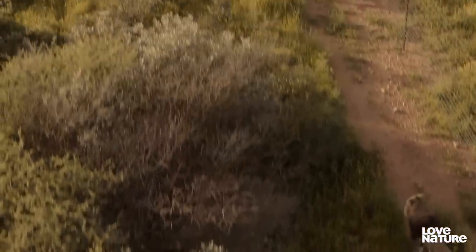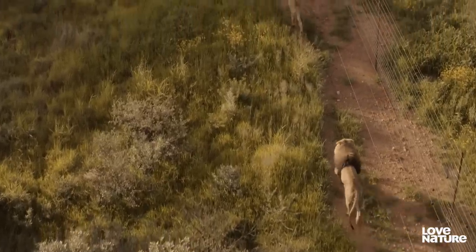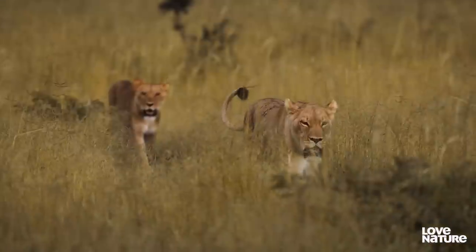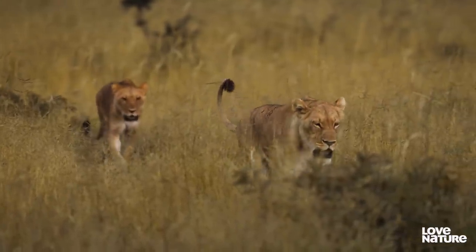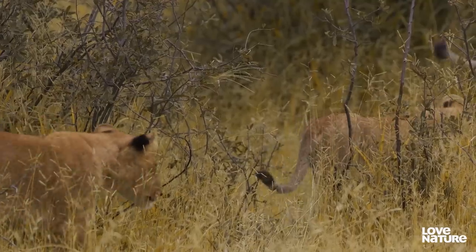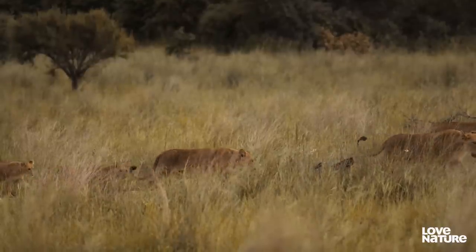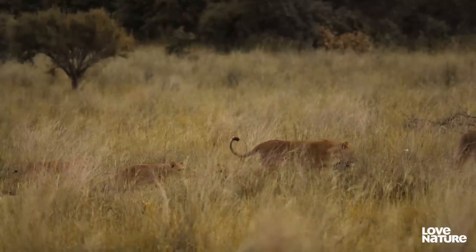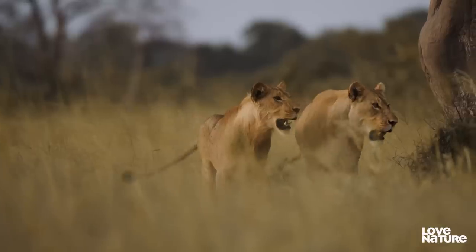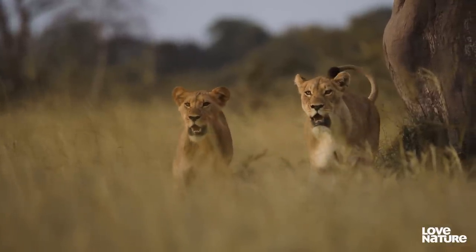For days, this pride of lions has paced the fence line. But it's impossible to get to the other side, where the grass certainly seems greener. These lions have caught nothing for days. They need food soon. Even worse, there are watering holes on the other side, full of birds and wild game.